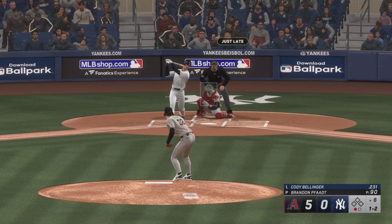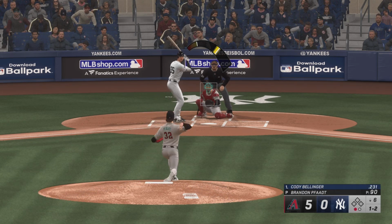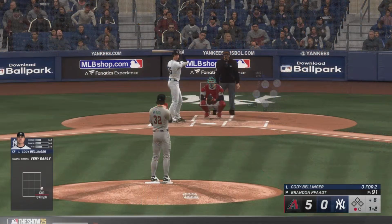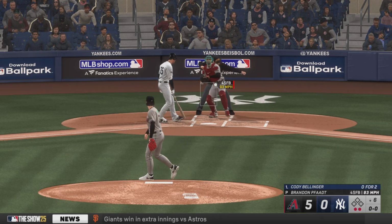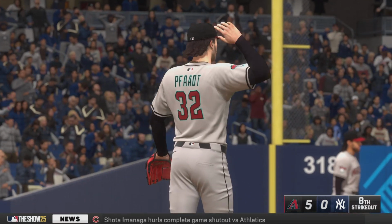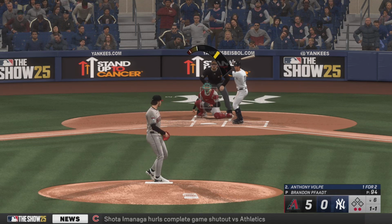1 down, here comes Cody Bellinger. Swing and a miss, there's that changeup. 2 strikes. Foul ball, still a 1-2 count. Fans another, and that's 3 straight strikeouts. The batter, number 11. And next for New York, Anthony Volpe.